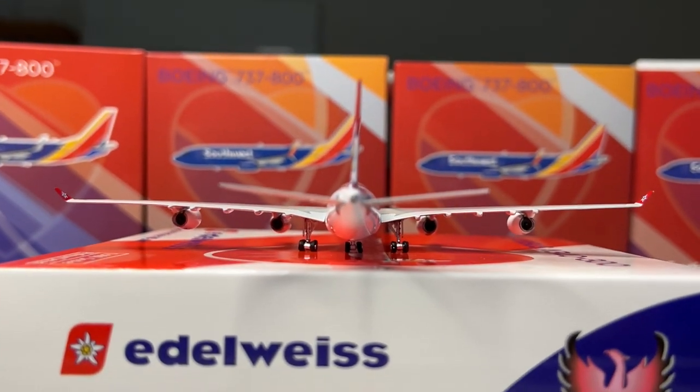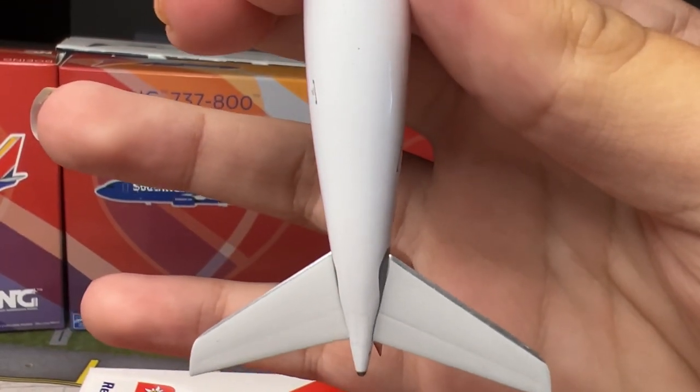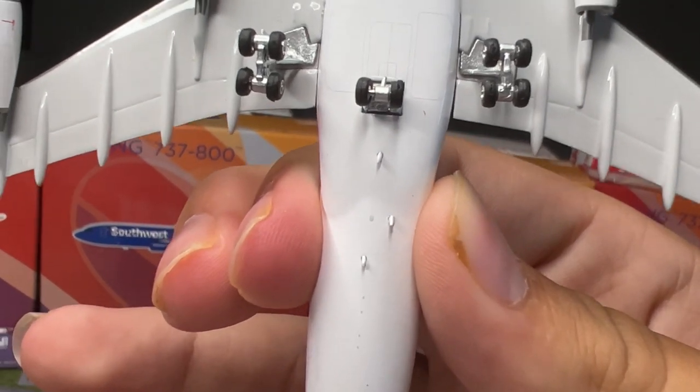All right, so we're seeing onto the back portion of this model. So here are the vertical stabilizers and horizontal stabilizers and APU exhaust. So those look perfect. All right, so we're seeing onto the bottom of this model. So here are the bottom APU right there, looking fine, amazing. Here I have a bunch of antennas right there. I'm glad Phoenix Models includes a great amount of antennas, so that is realistic right there.